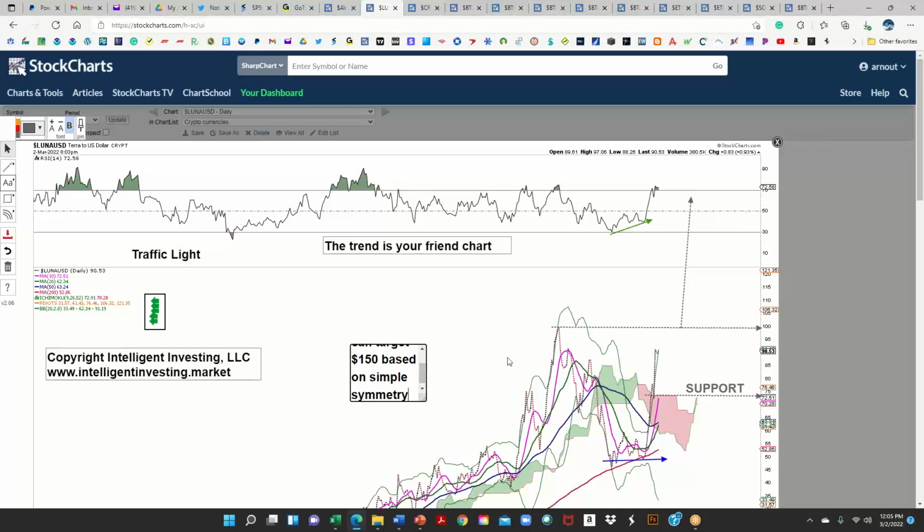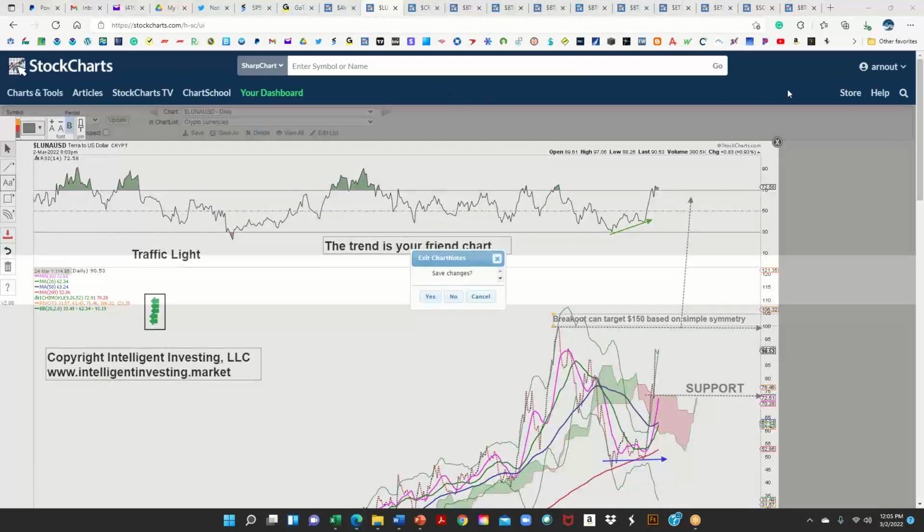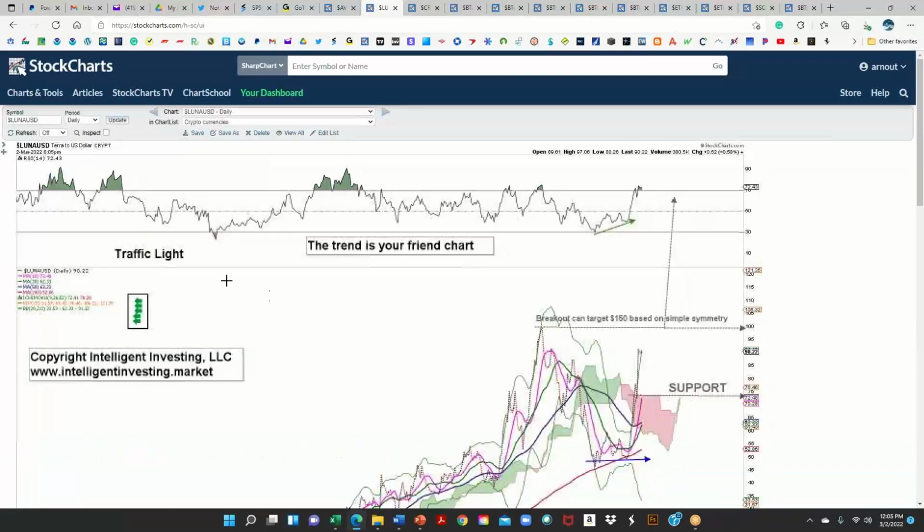Why do I call it simple? Because it's not like triangular symmetry where you have a lot of weird angles to it. This is just simple up-down symmetry. So that's why I call it simple symmetry. Simple is best. Einstein said it once, or probably many times, and last time I checked, Einstein was pretty smart. So I prefer to listen to that man's statements.